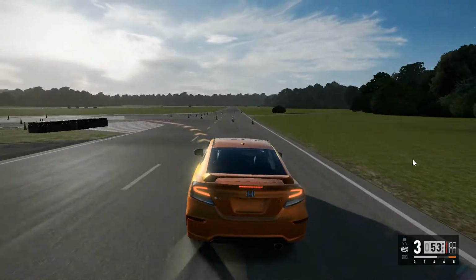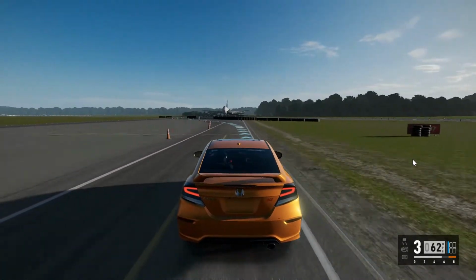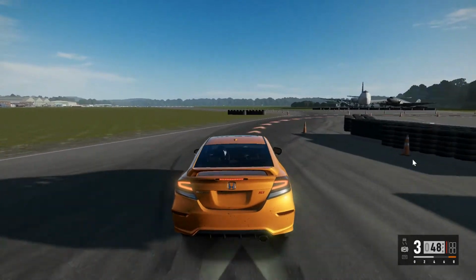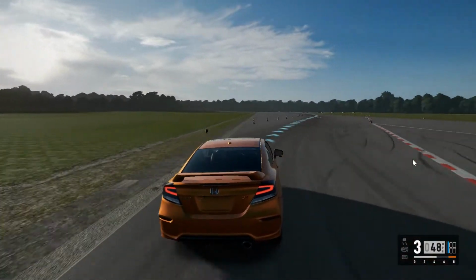What if they added the Chevy Traverse in here? I'd be extremely happy. We would have to do a challenge with it. Yeah, we'd have to do Traverse versus Hennessey Venom. I don't think the Venom would win that, really. I just don't think it has the power to keep up with the Traverse. Nah, I don't think it does either.